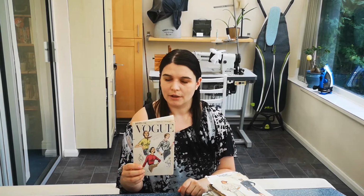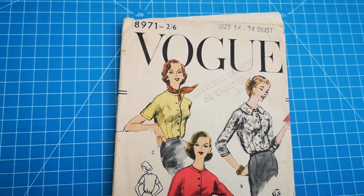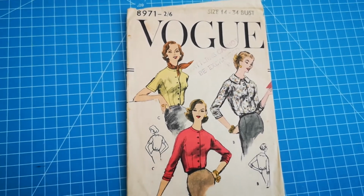Alright, next pattern. Now this one is more vintage, I think. I wish they said what year these patterns are, and if you know, and I'm missing this, please do let me know. I'd love to know. But the reason I got this is because even though it's a plain pattern, again, it's a shirt pattern, a plain shirt pattern, I think sometimes it's good to have one because you never know, you might want to make a shirt.